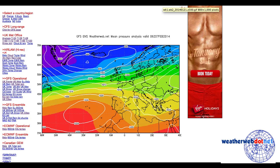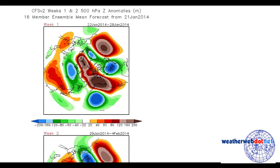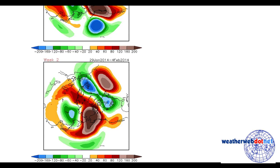As far as the CFS goes today, well, much as you'd expect really. You've got to twist your head round for this one, but British Isles is under here. Look, week one showing us with the ridge out to the west. We've got the trough out towards the UK here. We've got a ridge out towards the east as well, and into week two showing us the trough still through the British Isles. So still this idea of cool conditions through the British Isles with low pressure tending to want to be down here somewhere, which is exactly what we're likely to see.